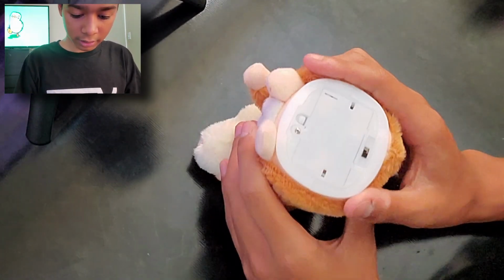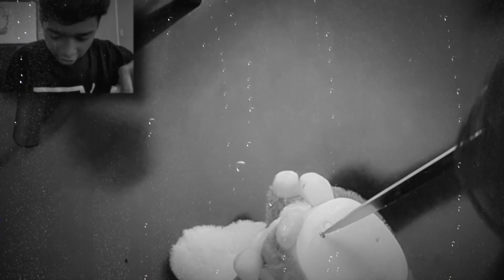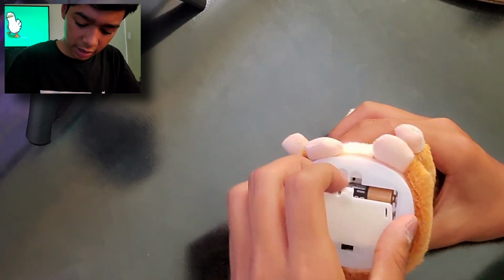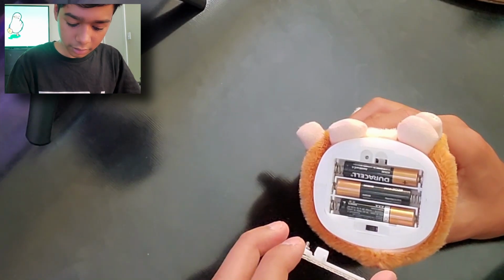Okay, so on the bottom, oh my god, I need a screwdriver. Just stand still, little hamster. This shouldn't hurt a bit. All right, all done. Now all I gotta do is pull this apart and it already came with batteries in it.